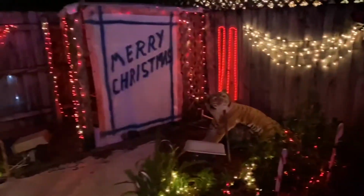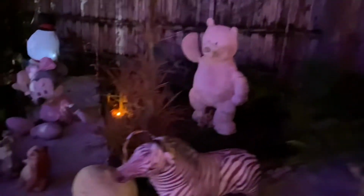And then behind this window, there's more lights, some more animatronics. Actually have that one animatronic. So they got a light show going here. Not really sure what the theme is. They got some exotic animals, stuffed animals.